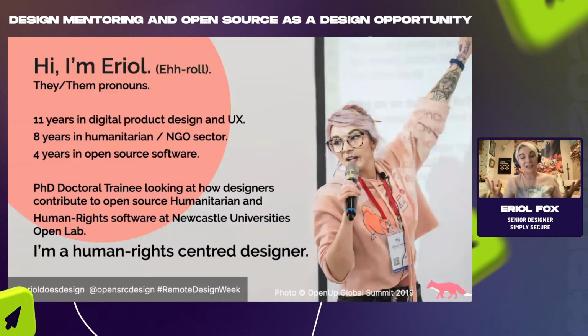And as well as working, I'm also a PhD doctoral trainee. I'm looking at how designers contribute to open source humanitarian and human rights software at Newcastle University's Open Labs. So, a lot of what I do is related to this topic of open source software and humanitarian work and human rights, as well as being a designer. The title I like to give myself is an interesting one that we can always talk more about in chat, in questions afterwards. I call myself a human rights centered designer, and it's a really interesting title, and we can delve more into that at a later date.